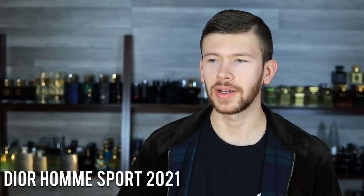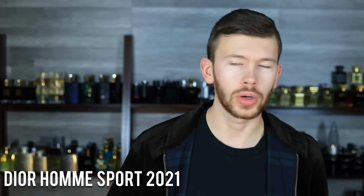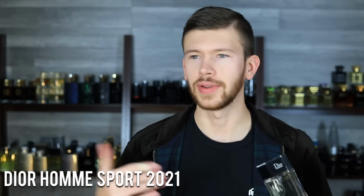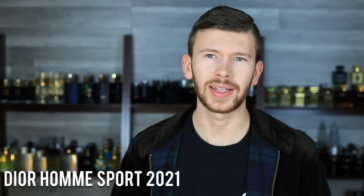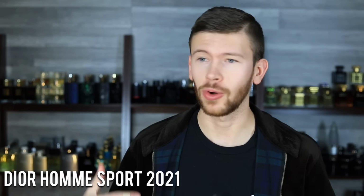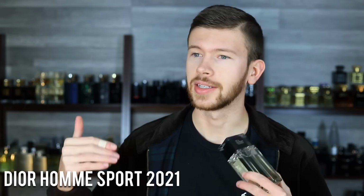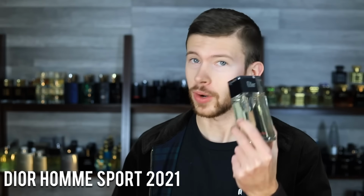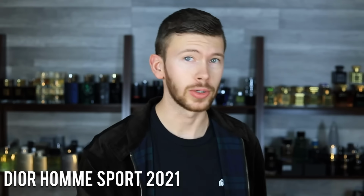I see this as a very, very sophisticated everyday wear scent, going to work, going to school, just events where you want to be taken seriously and well dressed up. I wouldn't really want to be smelling this while I'm sweating or working out or doing anything sporty, because it's kind of strong and very woody and not all that refreshing. That being said, classy and sophisticated to the max, and one of the best sport versions they've released. And that's saying something, because there's some good ones we're going to talk about.